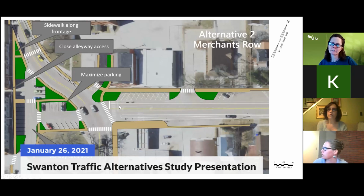Sure. So in this case, we are narrowing this, but this is still intended to be two-way operation. And drawing in the Canada Street approach to this intersection really gives us the opportunity for folks to really almost square up with the opposing approach here, or the opposing leg of the intersection. So folks could be making this movement across the through movements on Merchants Row and Grand Avenue when there's an available gap, and coming right into this area, which again is intended to be two-way operation.